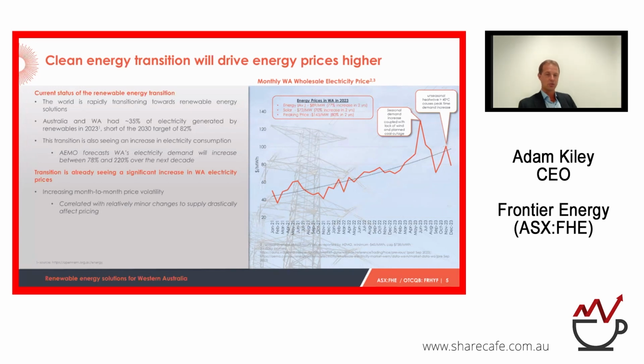But the way energy goes onto the grid is really only half of the equation. The other half of the equation is the means by which we actually take energy off the grid. This is things such as the evolution of EV vehicles. AEMO's forecasted that over the next decade in Western Australia, energy demand is going to increase by at least 80%, with an upside case of around 220%. This transition is obviously already seeing a huge impact on energy prices across Australia as they've increased markedly over the last couple of years.